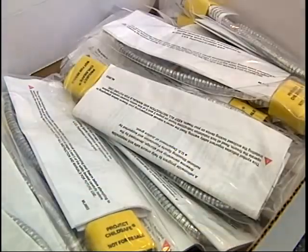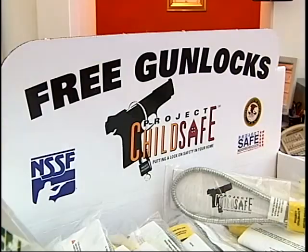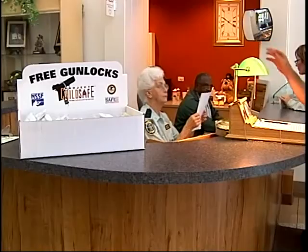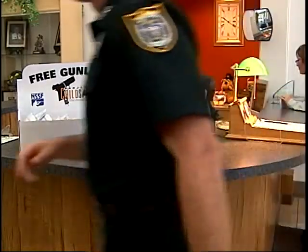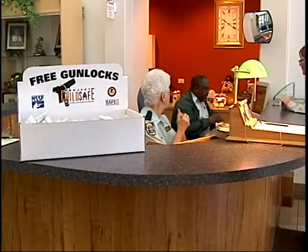Because it's very important for caregivers, for guardians of children to realize that they need to make sure they secure their firearms in their house so that way juveniles do not have access to them. Seminole County residents can pick up the gun locks at no charge from any of the Seminole County Sheriff's Office District Service Centers or here in the lobby of the Public Safety Building located at 100 Bush Boulevard in Sanford.